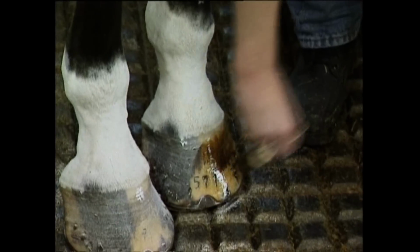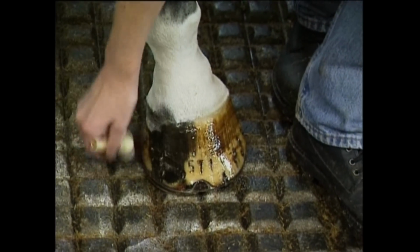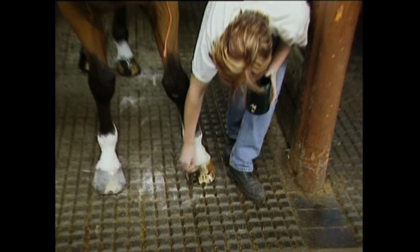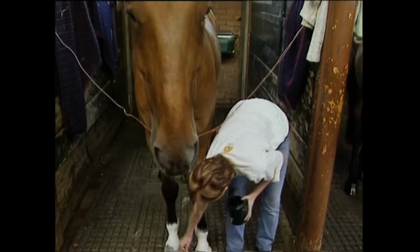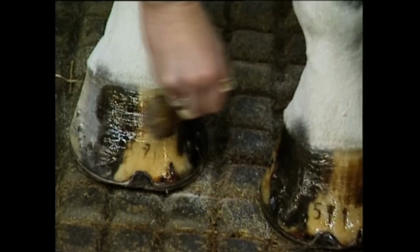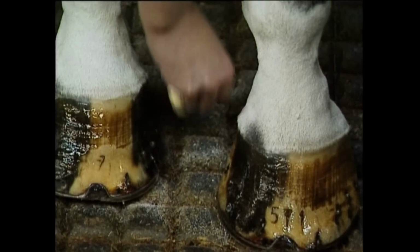A 4-figure army number is branded onto the front hoof, and a 2- or 3-figure troop-specific number is branded onto the rear right hoof of all the horses by the farriers. But as the hoof wall grows, these numbers have to be reburnt. Hoof oil is used to keep the horse's hooves in good condition and healthy, but it's also used for shiny hooves when on parade.